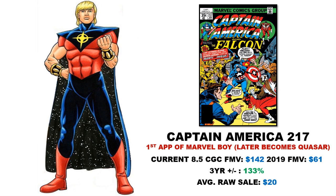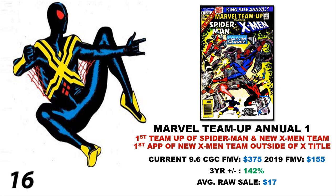All right, moving on to book number 16. What the heck? Is that Spider-Man wearing an X-Men suit? It is, just for fun though, because this is Marvel Team Up Annual #1. Now, this book has a few things going on for it. First team up of Spider-Man and the new X-Men team, right? You see Colossus, Nightcrawler, Storm in there. This is also the first appearance of the new X-Men team outside of an X title.